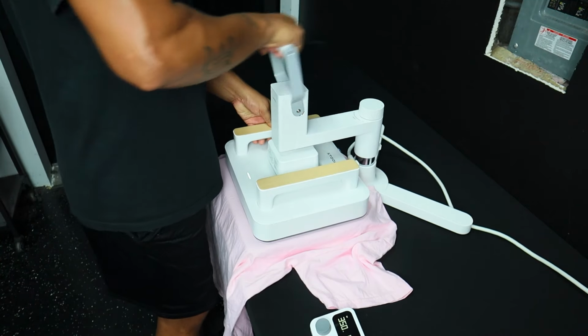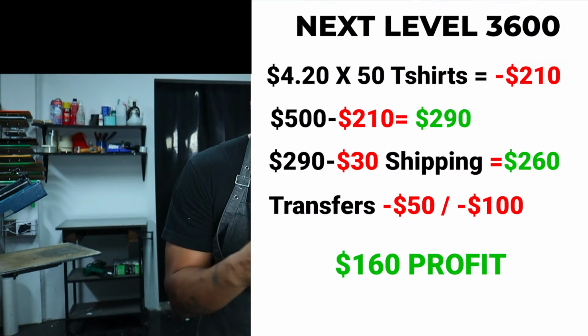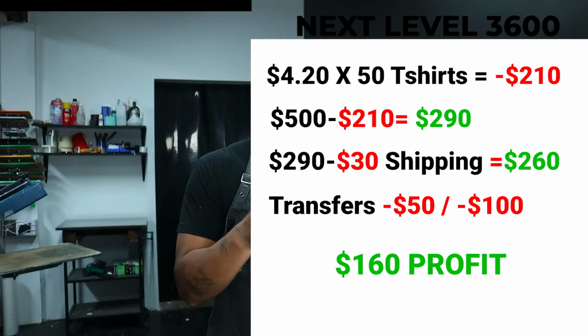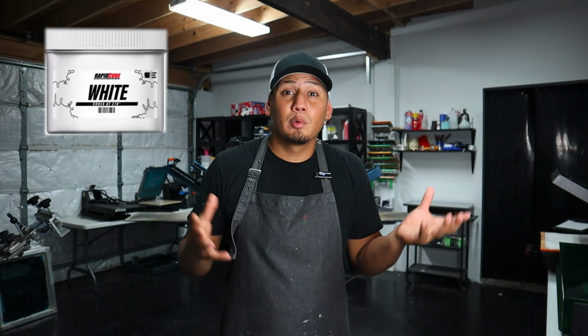Now, this is where things get interesting. If you only have a heat press, then you're gonna need to order transfers, which is gonna take a lump sum of your profit. A rough estimate will be between $50 and $100. Everything depends on how big the design is. But if you screen print, which is the best option for this sale, your profits are gonna be a lot higher. Let me explain. A gallon of ink like this is around $80, which could print up to 1,000 t-shirts. That's 8 cents a print.